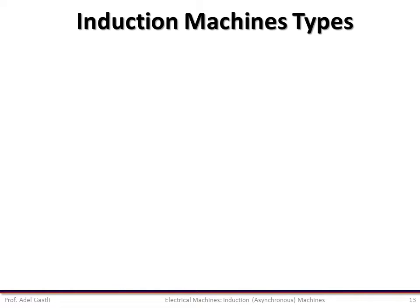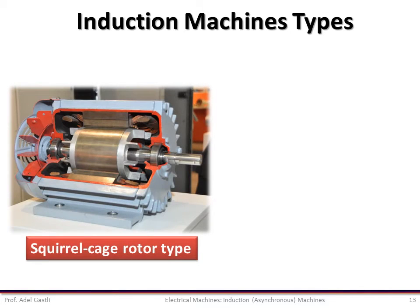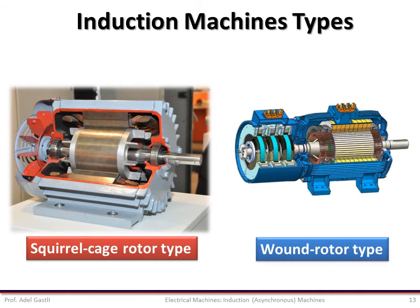There are mainly two types of three-phase induction machines, which are classified based on their rotor structure. We find the squirrel cage rotor type and the wound rotor type. To understand better the difference between these two types of machines, let us look first at the schematic of their winding construction.